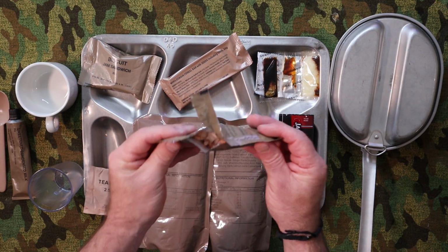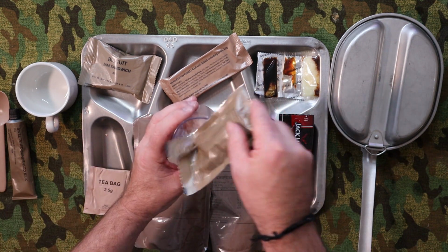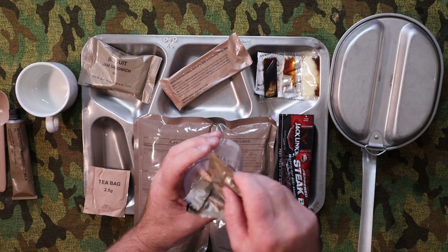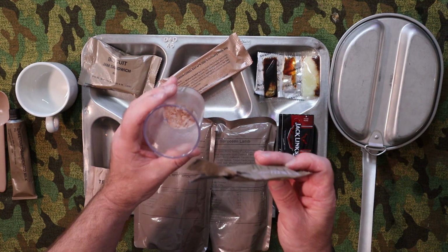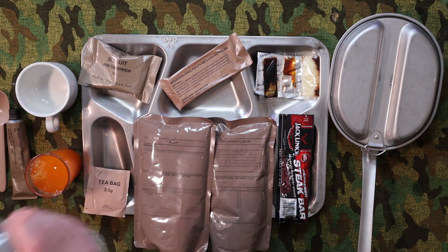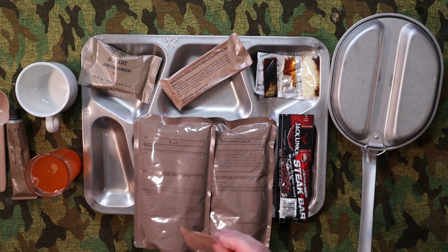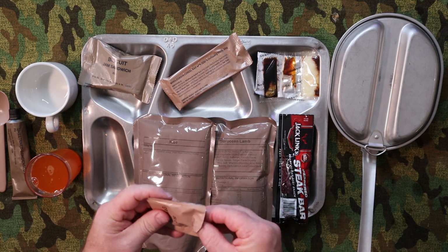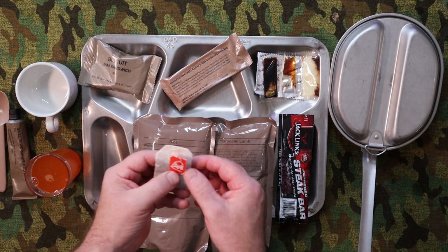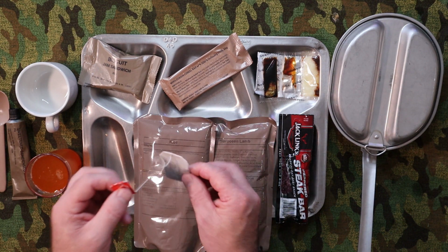Have a bit of a smell of that, see if it's alright. Oh, you know what, doesn't smell great. Shoot, spilling it everywhere. Yeah, that should do. And next up we'll have tea as well. And with all Australian rations, it is the Bell brand tea.